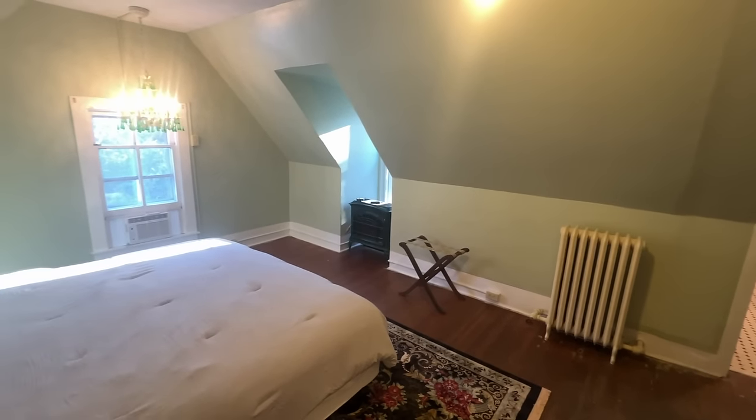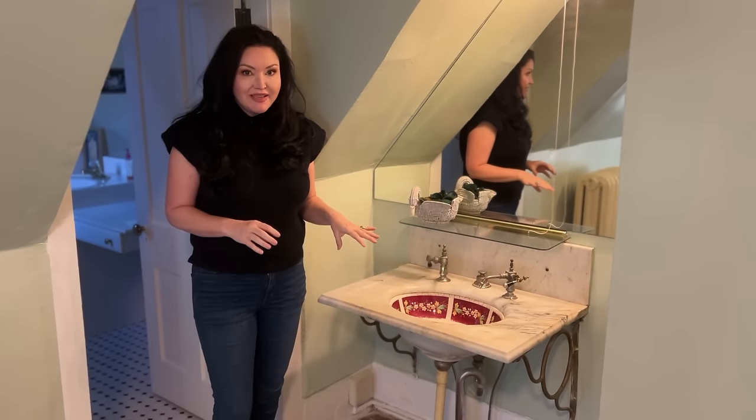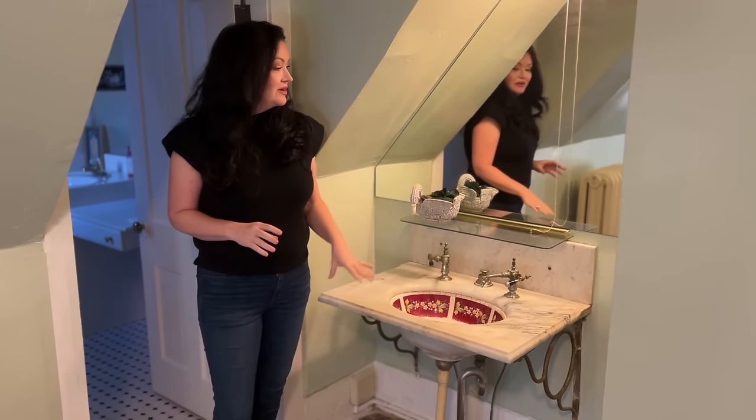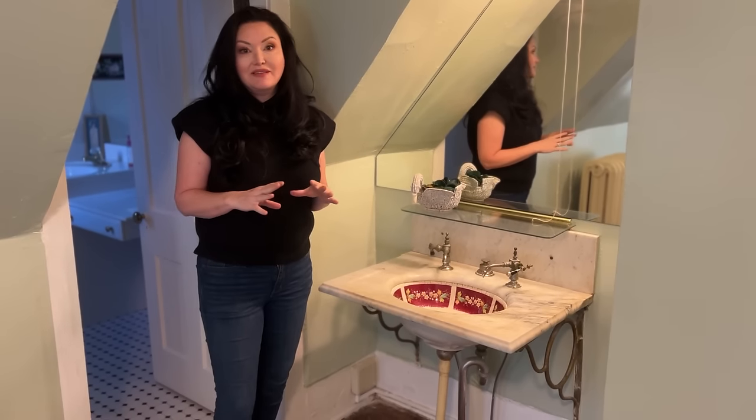Little treasures everywhere. It's one of the things I love about these historic homes. Here we find something that would have been super common in a home of this period, and that is a sink in the bedroom. You see it very frequently.